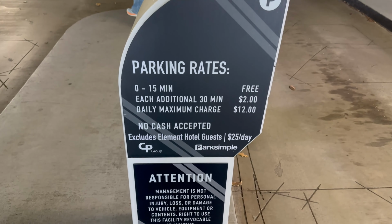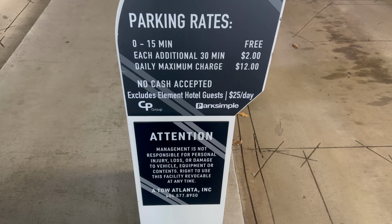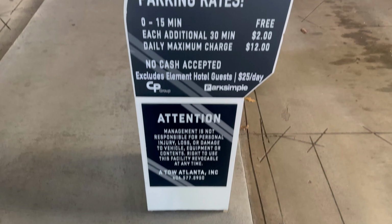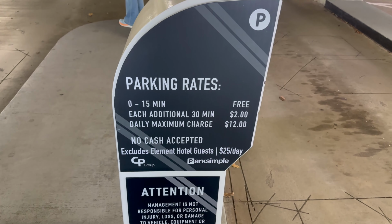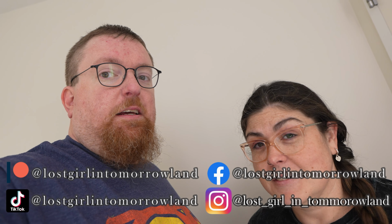Here's something interesting. This is the parking garage. You'll see the parking rates. It's $12 daily, unless you're an Element, and then they charge you $25. That's crazy.